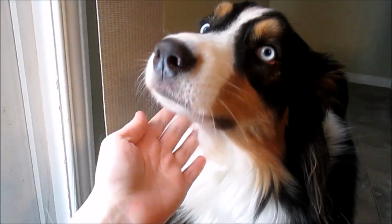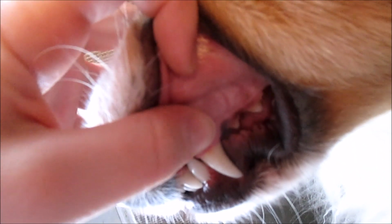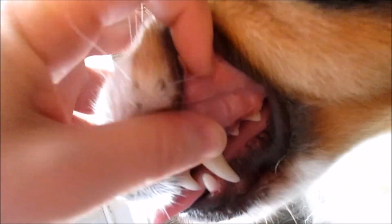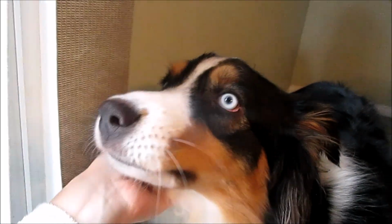Abby, I need to show them. Okay? Can I see your face? All right, here you go. So when you have the gums like that and you press in, you can see how it decolorizes. And basically that refill time where it goes from being light to pink again is called CRT, capillary refill time. And as long as it's 1 to 2 seconds, you're totally fine. It means that the blood is flowing properly.